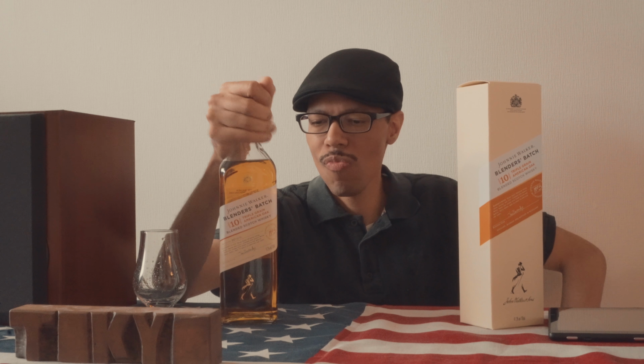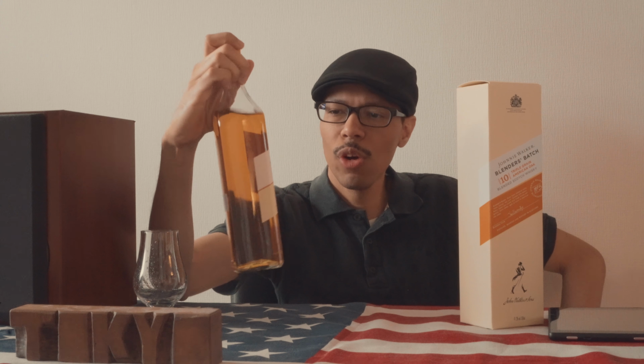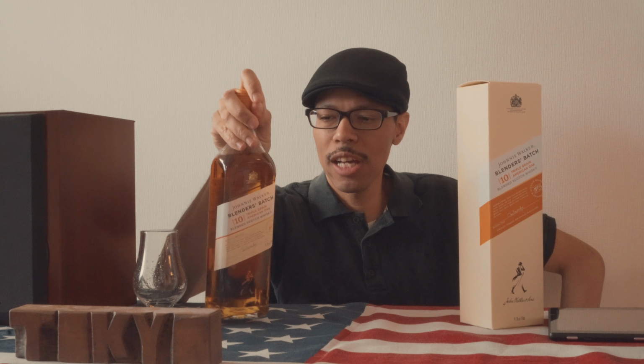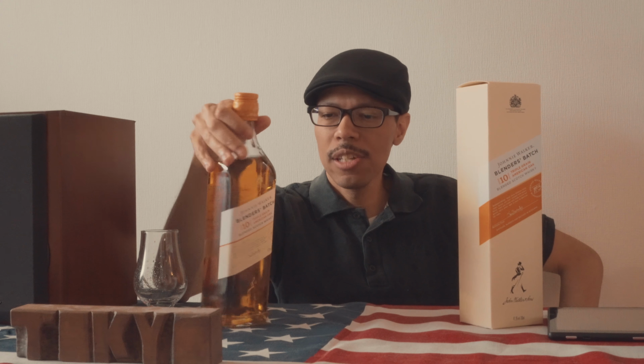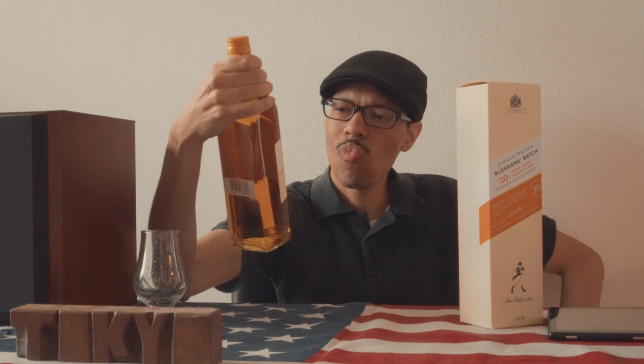If you're looking to try to get into whiskey, or even trying some grain whiskeys, this is a nice place to start. You're not going to hurt your pocket. And yeah, you're not going to be turned off at all. And that is my review of the Johnnie Walker Triple Grain American Oak Aged 10 Years Whiskey.